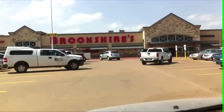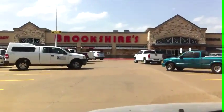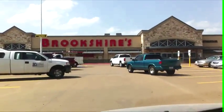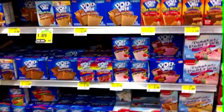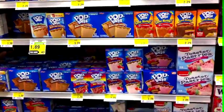Brookshires, for some reason we don't have HEB here. We're just beyond the edge of their territory. Look at that, 5 shelves of Pop-Tarts. Talk about selection.